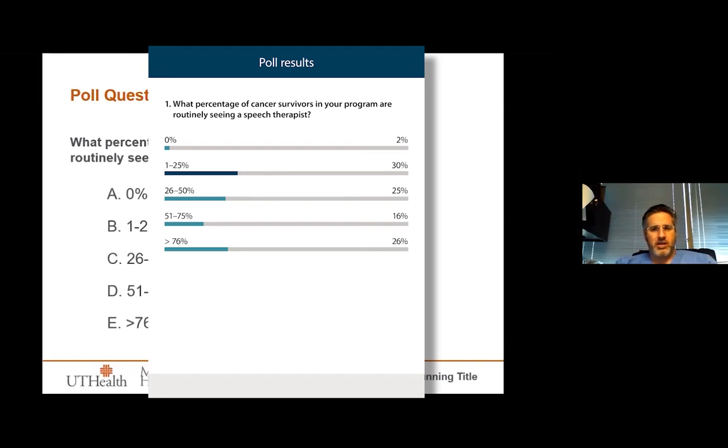So you can see here that across the board, we have different answers. Some of you come from programs where more than 76% of patients are seeing a speech therapist, and that's great. That really speaks to pathways and the ability for the left hand and the right hand to be working together, so to speak. Programs in rehabilitation working closely with the treatment teams. But I do also see a sizable group, 30% of you saying 1 to 25%, and this is really the call to action tonight. These are the programs that I often get to meet. And we sit around a table, we bring in the key stakeholders, the physicians, maybe even a few cancer survivors, you know, some of the best patients who can communicate their experience, as well as the rehab team.